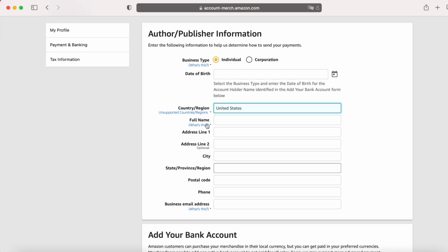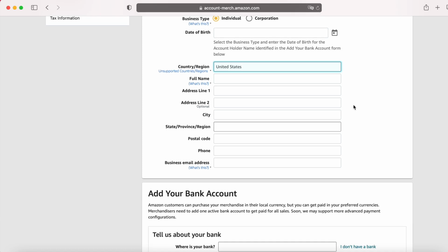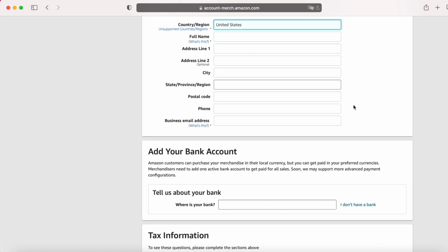Once you've filled out your country and region, it will prompt you to fill out the rest of your personal information, including your address, email, phone numbers, and a few other questions. Make sure you fill that out truthfully because that will be a big factor in evaluating your application.